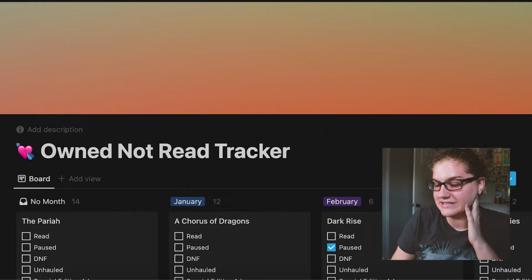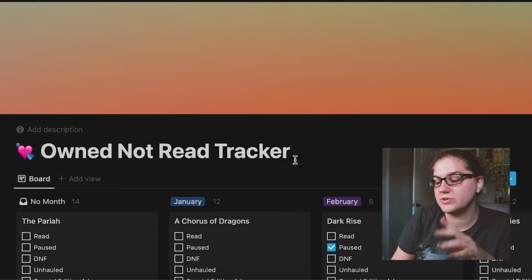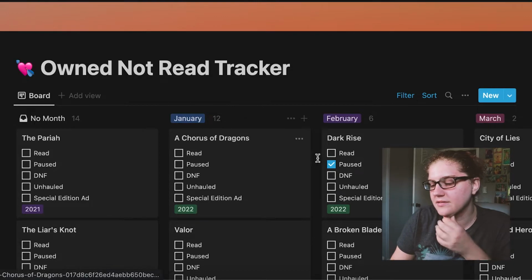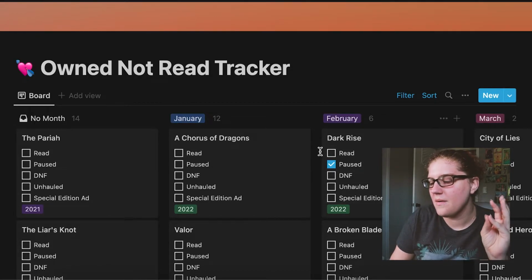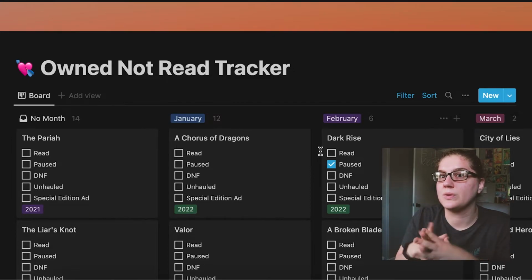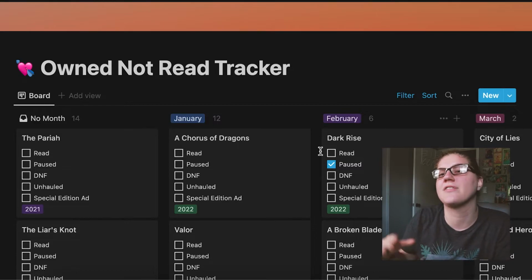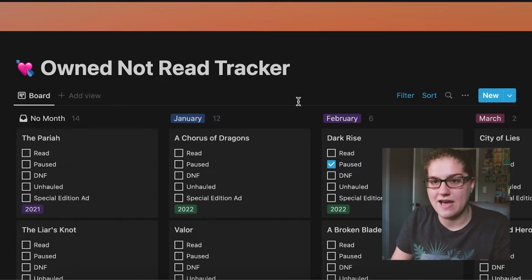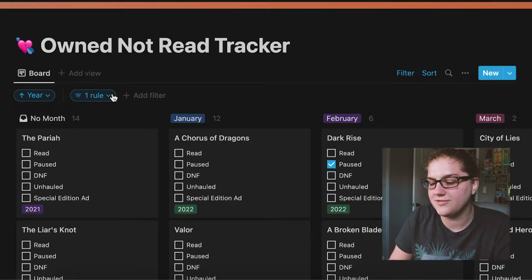And then finally, my owned not read tracker, which took me a long time to work out how I wanted this to be done. I do use Goodreads to track my owned and not read books as well, and I do like the chart that I have here. But I use both of them for different reasons. I use the one on Goodreads so that I can just see what books I have. I can see an overall number. This, I track all books I have ever purchased. I think I started tracking this sometime in 2021. I do have a filter on.